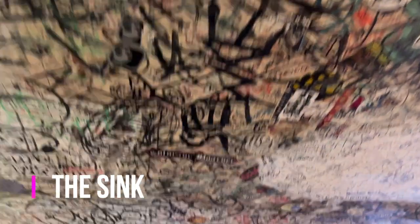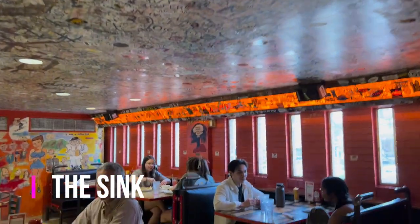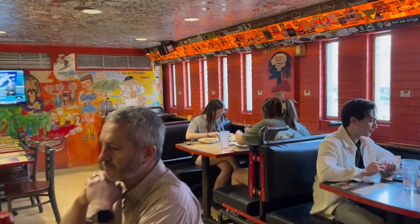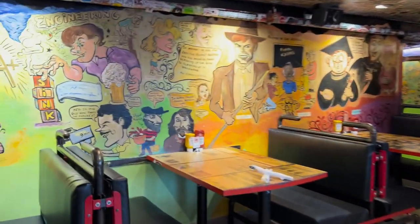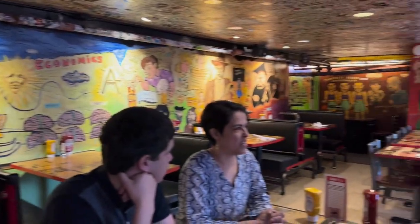For my first night there, we decided to go to The Sink, which is a famous little pub in the midst of the college neighborhood. Robert Redford actually used to work here, and what makes it really fun is all the graffiti on the walls.